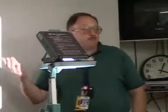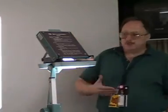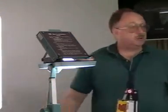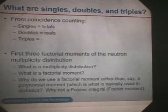Or hell, why not the Fourier moments? That is the Fourier elements and the Fourier transform. Lots of different transforms, lots of different moments. Where did these guys ever dream up factorial moments, and why are we using them? No basis in anything that I could find initially of why we would use singles, doubles, and triples. What's the essential physics? If doubles are reals, are triples surreal? No, we have to actually start from the beginning and go in all three.